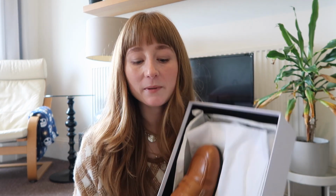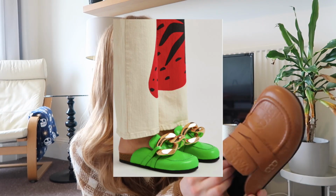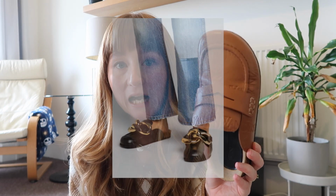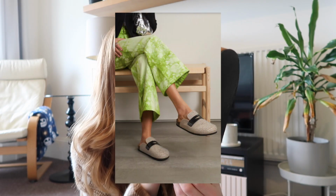So continuing with the JW Anderson theme, I've got three other things that are not JW Anderson, so don't worry. I've got a shoebox, and this again was like the bargain of the century. In here I've got the famous JW Anderson mule loafers. Now these come in so many different variations. I'll put up some pictures here of how many different versions of this shoe you can get. But I went with the brown tan leather ones with the JW Anderson logo embossed into it, and then just the classic loafer piece here.